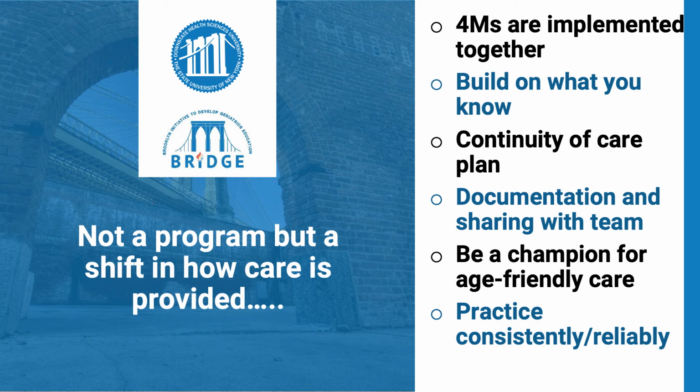So the 4 M's are not really a program, but it's a real shift in how we think about the care that we provide. All of these things are done together. It's not like this week is week to find out what motivates the patient, and next week is on mobility. All of these things happen at the same time in your environment. And there are methods that can be used to put this into your work environment that we'll be exploring with several of you who are students with us as we implement the 4 M's across our partners as well as in our own care setting.